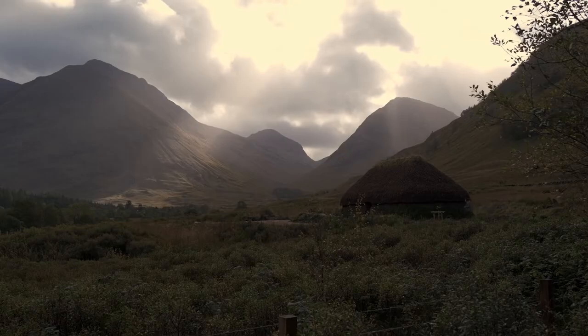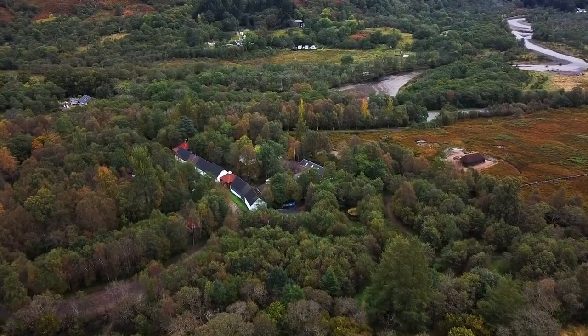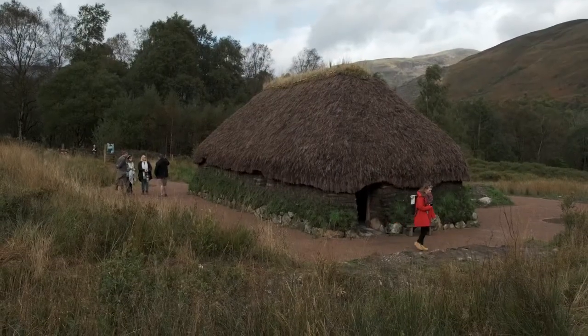This has been a really exciting project to work on, and it's a great addition to our centre here in Glencoe. And it was made possible entirely through the generous donations made by supporters of the National Trust for Scotland and memberships as well.